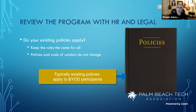Do you care if somebody goes and buys a new device? The answer is no, you don't care. They can spend that money however they want, as long as they're using a working device for their work, and they're following your policies. So those were sort of the key lessons on that.